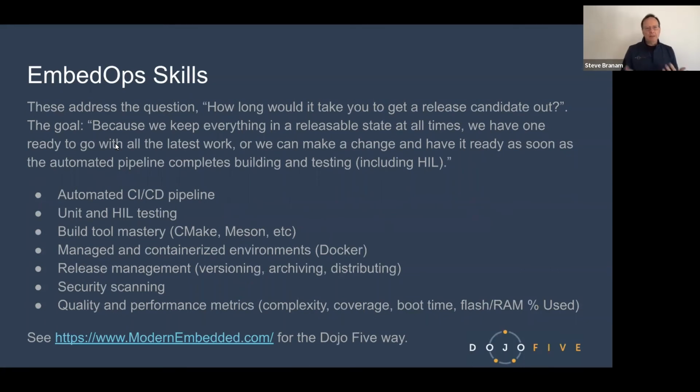Okay, so now embed ops skills. And here, you might ask, well, why do we need these things? And these really address the question of how long would it take you to get a release candidate out if we said, hey, do it now? Is it a week? Is it a month? Or is it an hour?